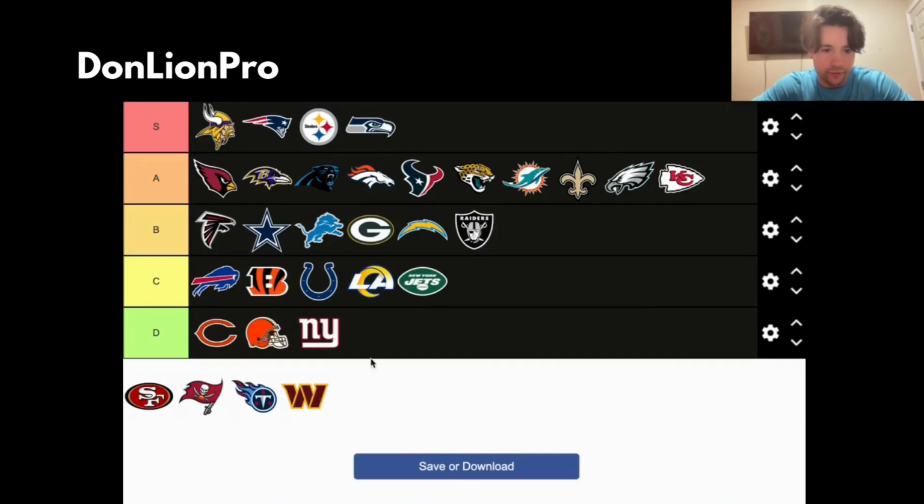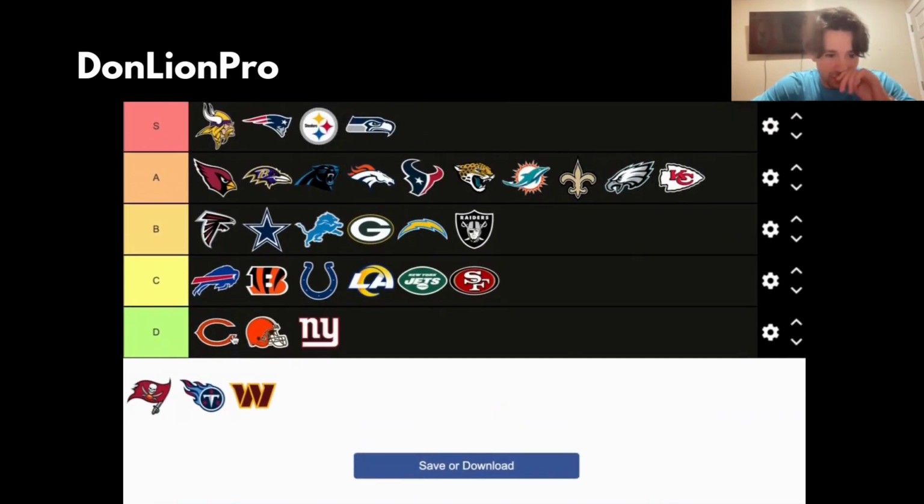Seahawks, love that logo. Always have. When I was a kid, that was my favorite logo in the league. It's just a bird, but they made a really cool scheme with it. San Francisco, it's going to get C tier. It's not quite bad enough to be D tier, but it's still pretty bad.